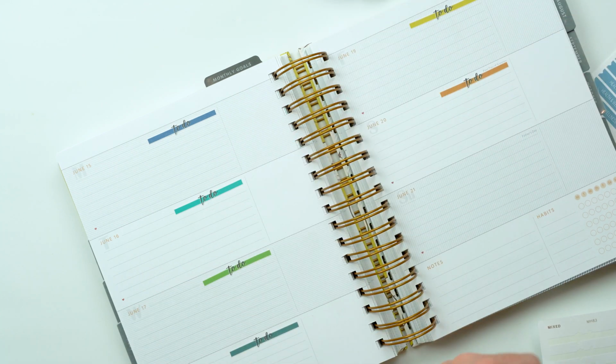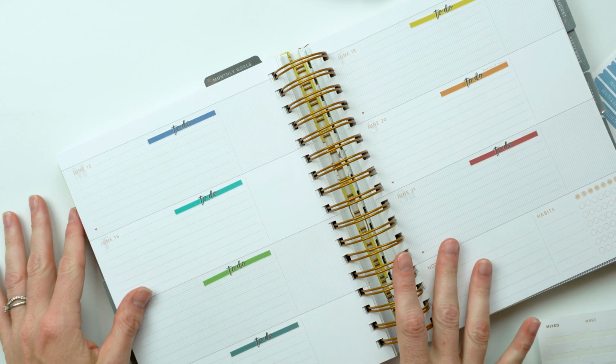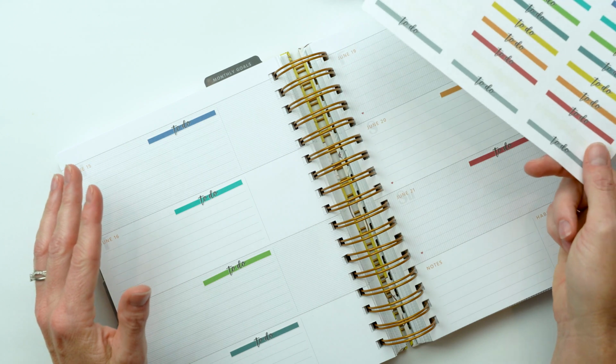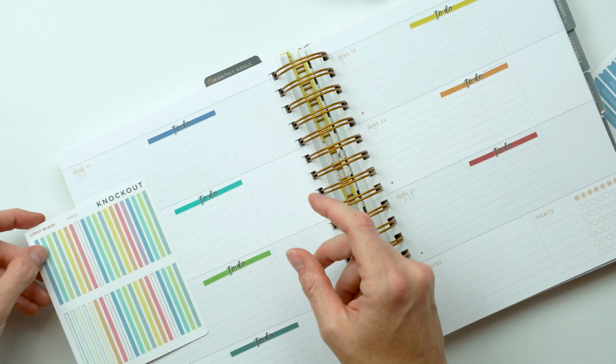So we got the 3rd week of June, which will be the beginning of summer as well as Father's Day. Okay, so we have all the headers down. So that is our highlight headers. I'm really liking these as a nice alternative to using the flag shape or just the classic headers. So I like that.